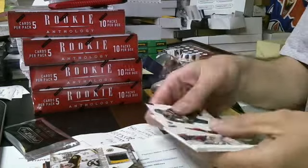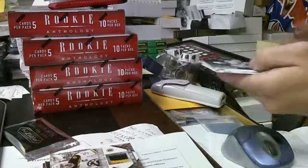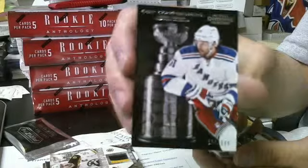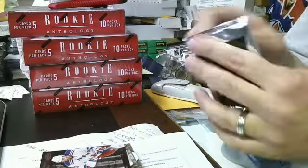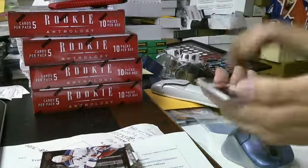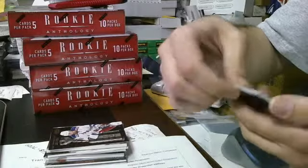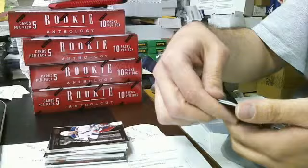Okay, last pack of this one. And we have a Cup Contenders of Rick Nash for the New York Rangers, numbered out of 999. Here's the prism pack. Okay, we got a base card. There's our first Florida hit of Steven Weiss for the Florida Panthers, dead team.